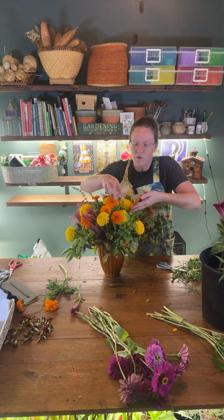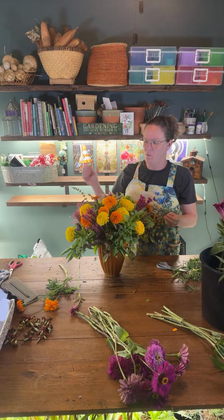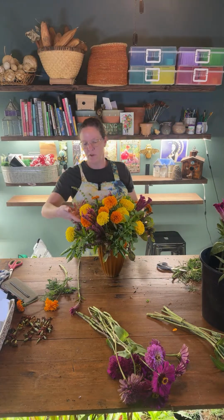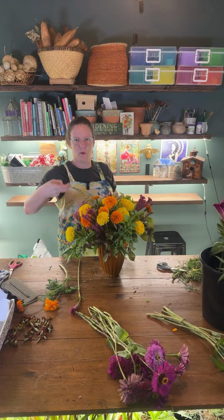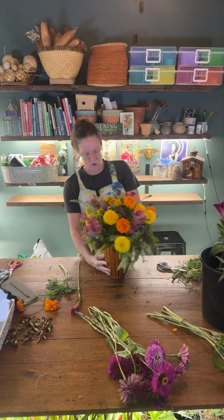Now if I feel like I'm losing my yellows a little bit, I can come in here with two fingers underneath the bloom and gently pull up and bring it more into the place I want. Just a couple of fingers, just like this, under the bloom head supporting it, and gently tug on it to move it into a spot that you want.